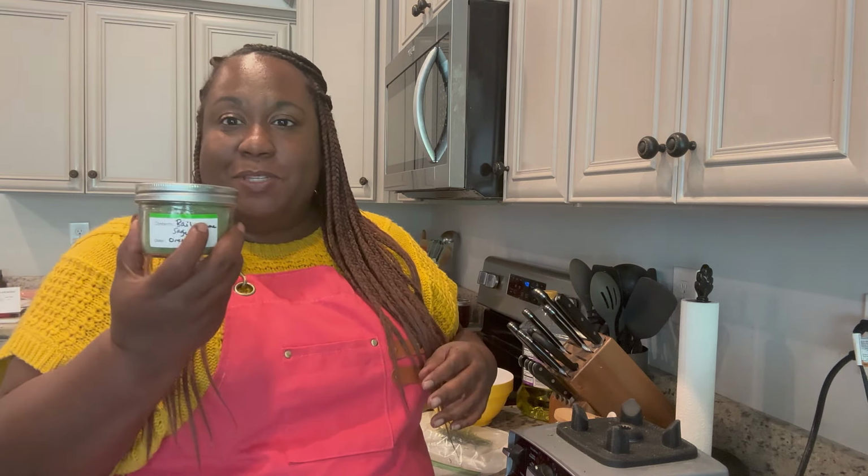Another thing that I added, again, this is not typically an Italian seasoning, but because it's my Italian seasoning, I can do what I want. I added a little bit of onion powder and garlic powder because there's not anything that I'm seasoning where I ain't putting onion powder and garlic powder. Right. So I just put a little bit in there.